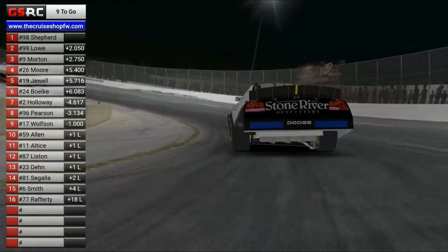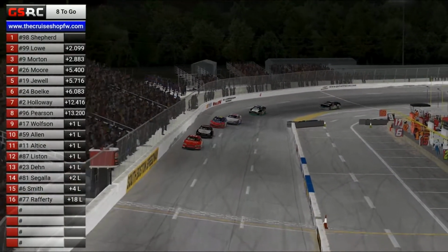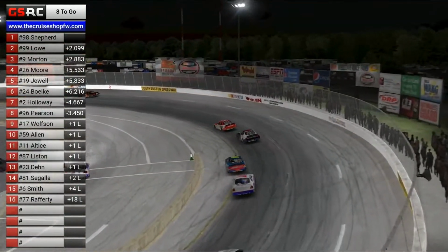Yeah, and sometimes it can be difficult because as a lap car, you get put in situations that you just don't want to be in. For instance, when a lead lap car is on the inside of you going into a corner, obviously they don't necessarily have the preferred line.